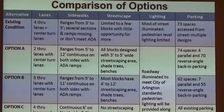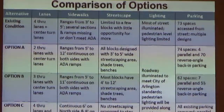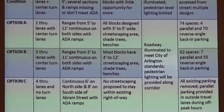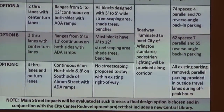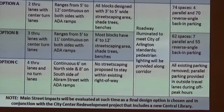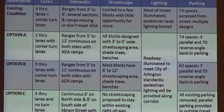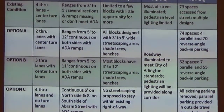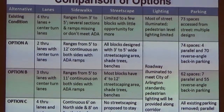Streetscape, all those blocks are designed with a 3 to 5 foot wide streetscaping area. There are shade trees consistently, and there are benches and other amenities as the city deems needed. The roadway is lit to the city's standards, with pedestrian lighting and street lighting. Under that design, there will be 74 spaces, 4 of them parallel to the curb, and 70 of them reverse angle back-in parking.